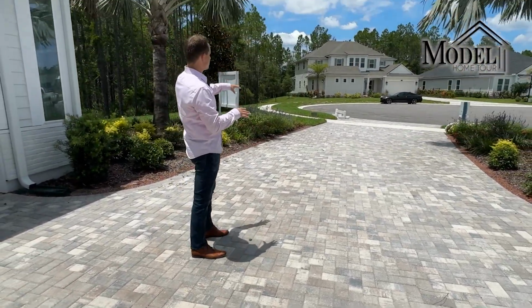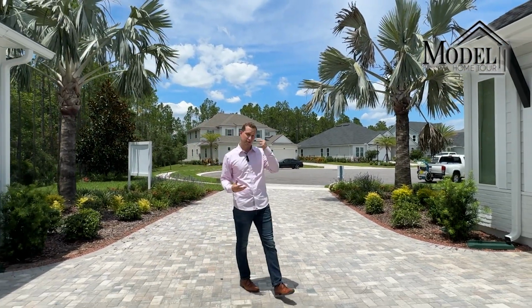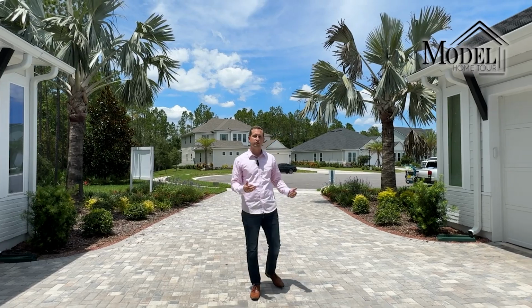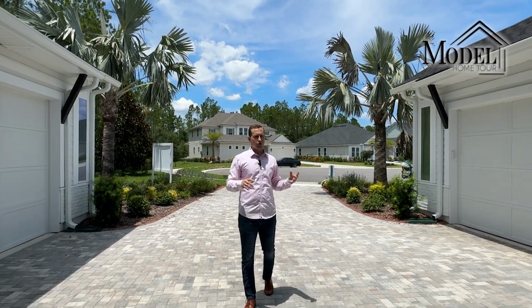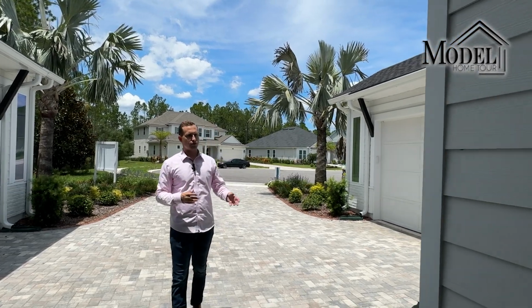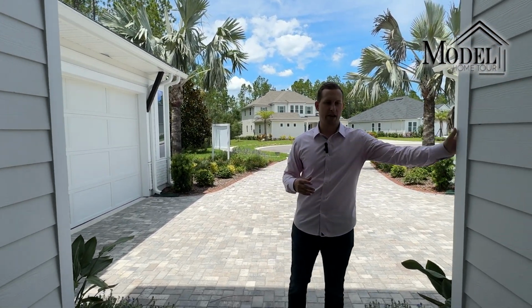As you can see here, this model is actually on a cul-de-sac because they do have some cul-de-sac lots, and they still have some available too here in Coral Ridge. But again, the pavers, it's a nice touch. The exterior is a hardy board exterior. They did do some elements with the faux brick on the exterior wall as well, which they painted white.